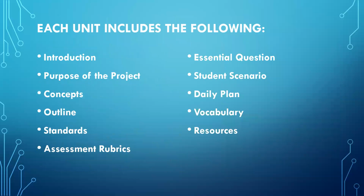Each unit includes the following sections: an introduction, the purpose of the project, the concepts, an outline, standards, assessment rubrics, the essential question, a student scenario, a daily plan, vocabulary, and various resources. Next, we're going to look at each of these sections a little bit closer.